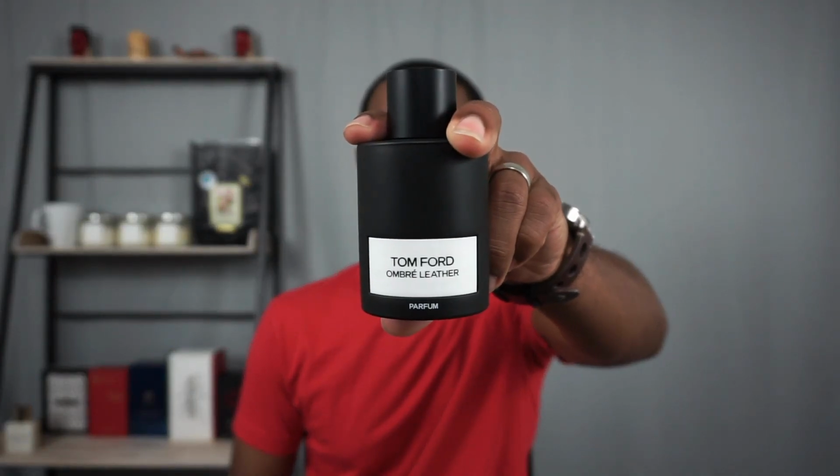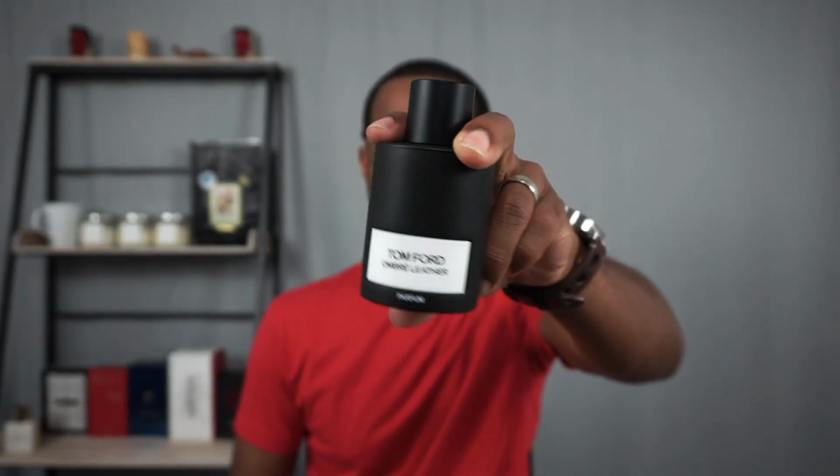The fragrance in and of itself doesn't necessarily have a lot of complexity to it. You pretty much get what you get when you spray it on, and that's not a bad thing. But anytime I've gotten this on clothes, it definitely will stick around for a while. So this one here can be hard to wash out. Once again, Tom Ford, Ombre Leather Parfum, or the EDP.